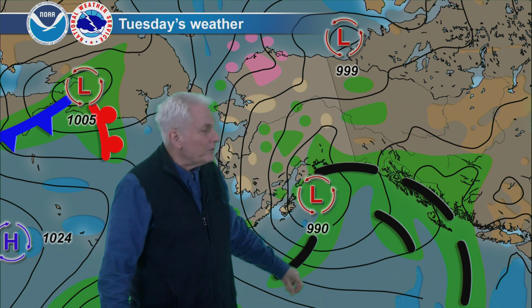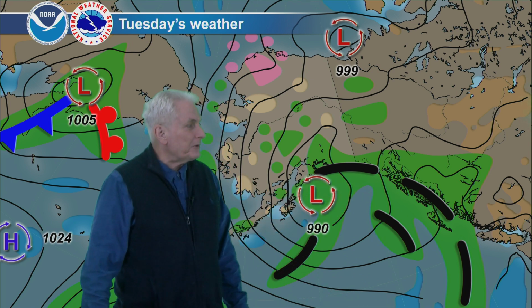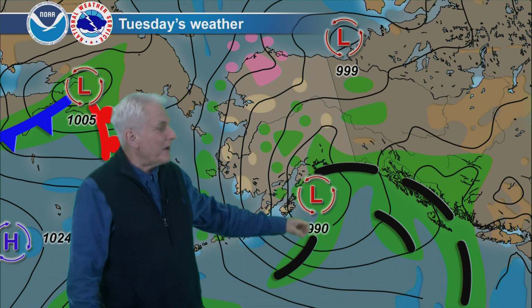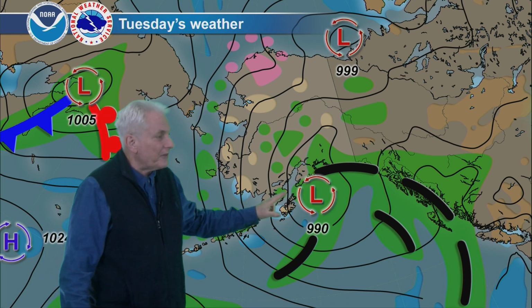Showers out here over the Gulf sort of interact with the terrain to make for a general rain situation, but amounts should be lighter than what you saw today. Tomorrow, still wet from the North Gulf Coast into Prince William Sound to about the Chugach Mountains, with scattered showers westward to the Alaska Range, tapering off in the Kuskokwim Valley.